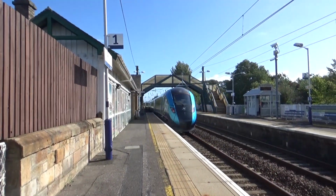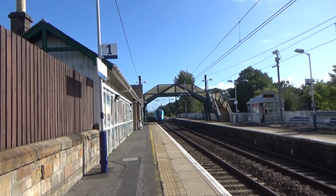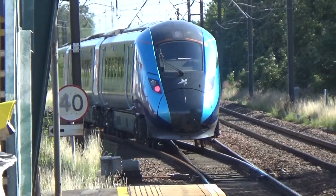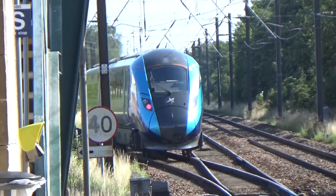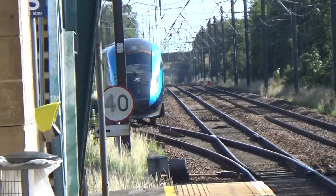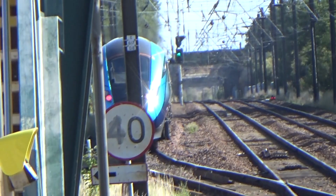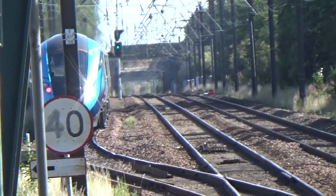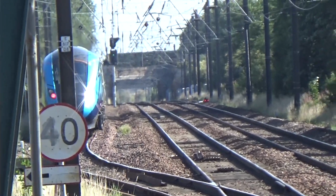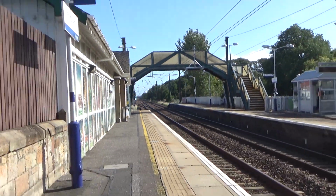It's 802211. What the hell is that doing? That's going onto the slow line. In fact, it's going to a red light. That's going onto the relief line. There is something going on here. Well, it may not be, it's just doing that. Oh, it's got a green anyway. Well, there it goes anyway, 802211, that's heading to Newcastle from Edinburgh.